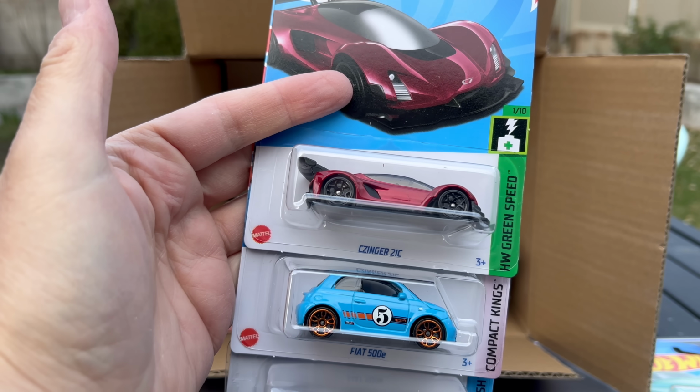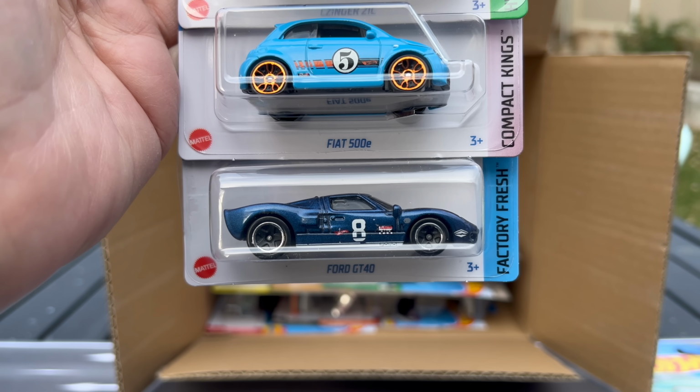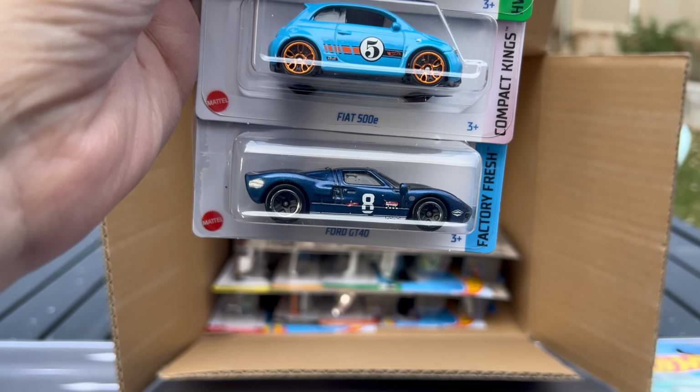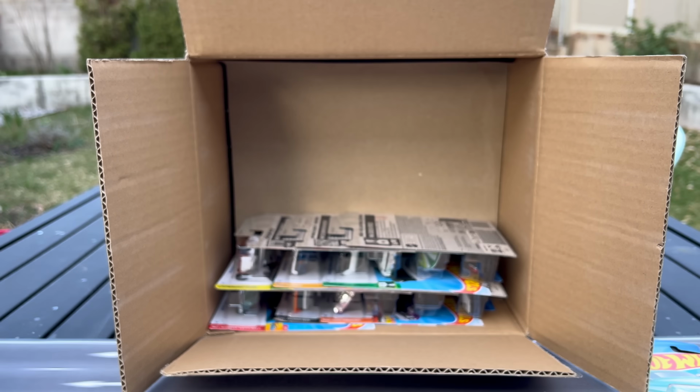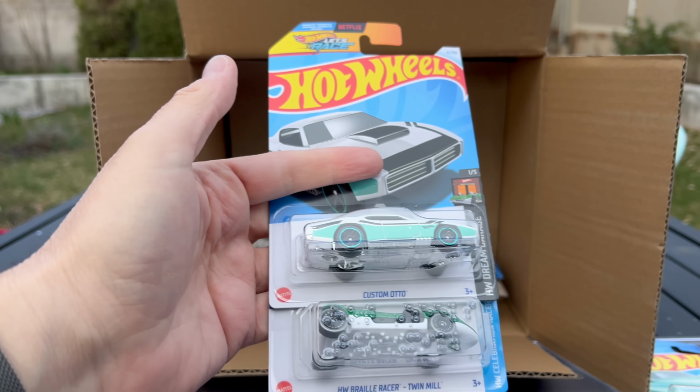Zinger 21C, that's a recolor from the last case. Fiat 500, I think that's a recolor. And the Ford GT40 was white, now it's blue. Can't remember if it was the last case, but it's okay. Never been a fan of that casting. There's some great versions of it, but I've never been a huge fan of it.